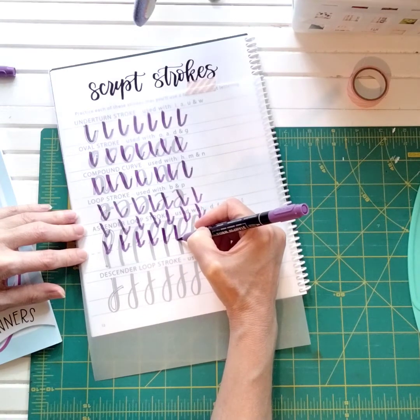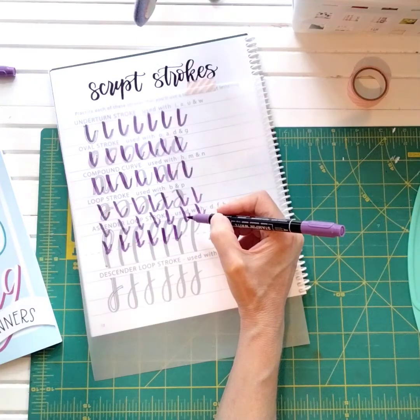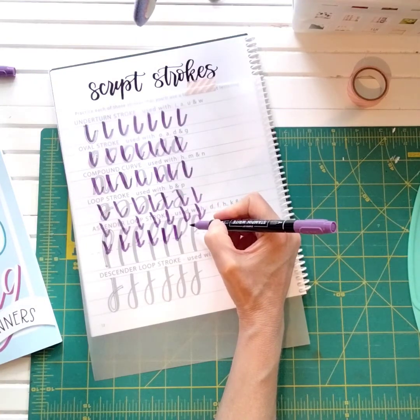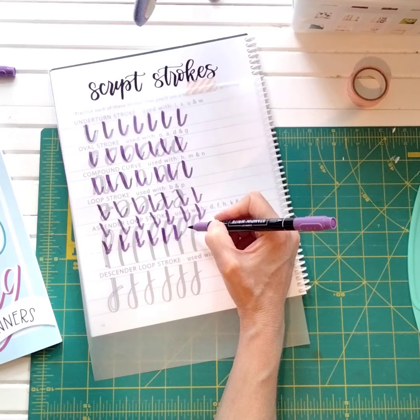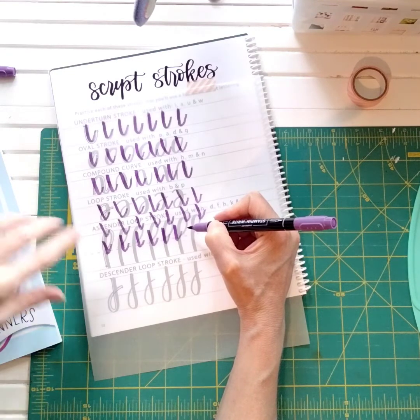Underturn stroke. All right, so I'm just going to say in my mind, even though I know this is an underturn stroke, that I'm making an I, so that I have a focus of what I want this to look like. I don't want to just practice the stroke. I want to practice it with the intention that it's supposed to look like something.